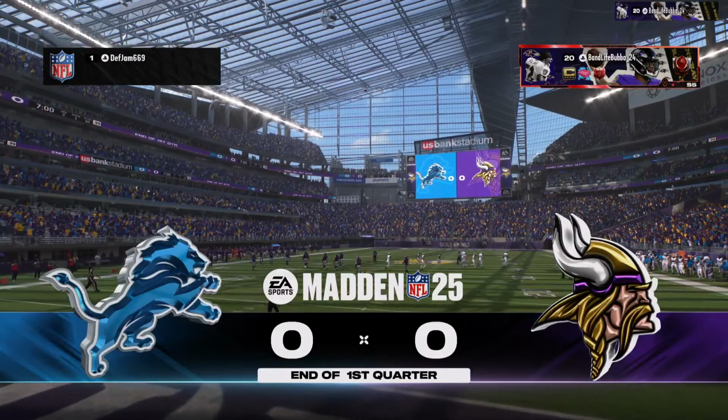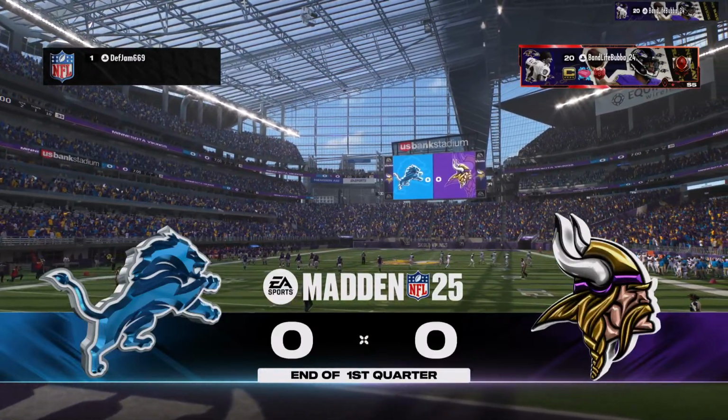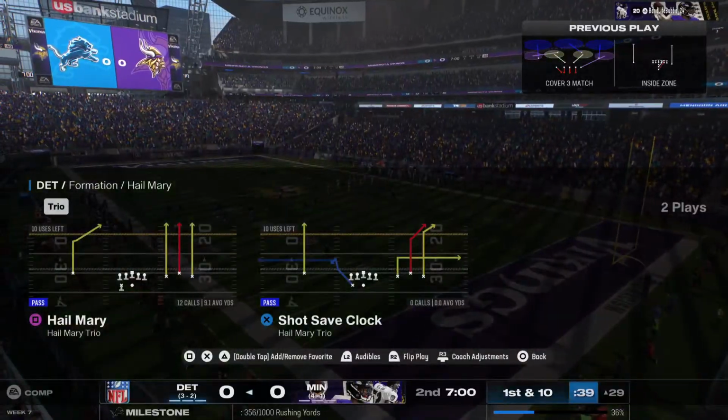The Lions with the football here to begin the second quarter, as they've got it with a first and 10.